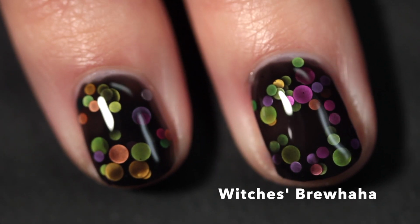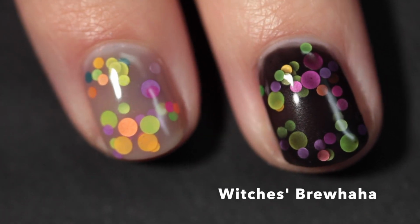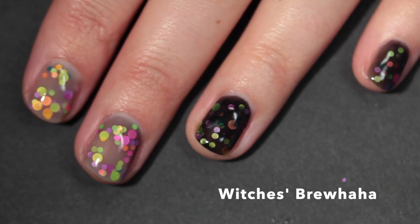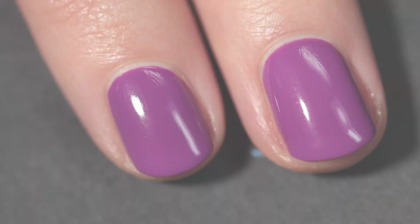So here it is when it's in its cold state. And here you can see my index finger. That's the duskiness I'm talking about when it's warm. So I love this polish. It's like nothing else in my collection and it makes me very happy.